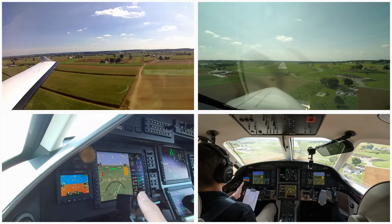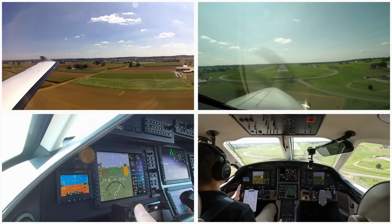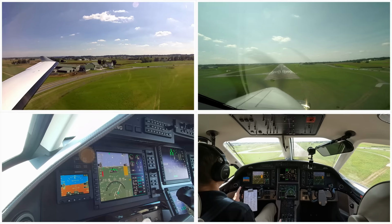Vision jet 536 X-ray, runway 31, cleared for takeoff, proceed on course. 536 X-ray, cleared for takeoff, 31, on course. Traffic landing runway 26, hold short of 31.